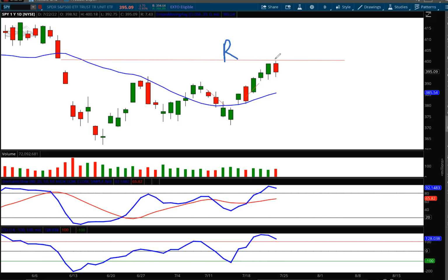Now notice what's happening. Yesterday on that green candle, we had a higher low, higher high from Wednesday, but we had this drop in volume. That's usually what you see. I pay a lot of attention to volume. When the volume is dropping on the way up, it's bearish. When the volume is dropping on the way down, it's bullish.